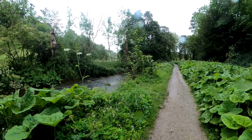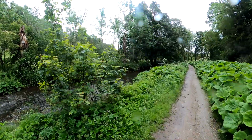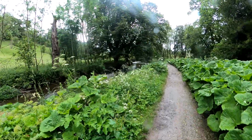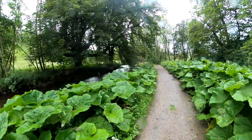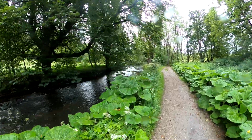I think going alongside the River Dove, or it joins into the River Dove. Again, I've not really researched this one, I just sort of made it up last night, and it was like an option B for today if I didn't go to Kinder.